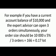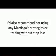For example, if you have a current account balance of $10,000 and the expert advisor can open 3 orders simultaneously, your order size should be 10,000 times 5% divided by 3 orders equals 166, which equals 0.17 of a lot. I'd also recommend not using any martingale strategies or trading without stop loss.